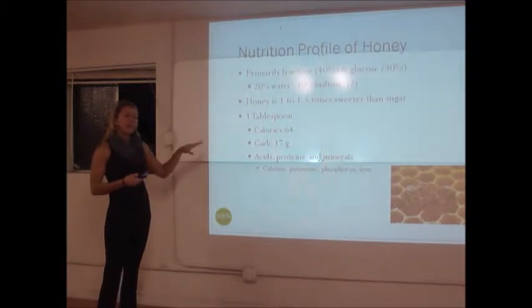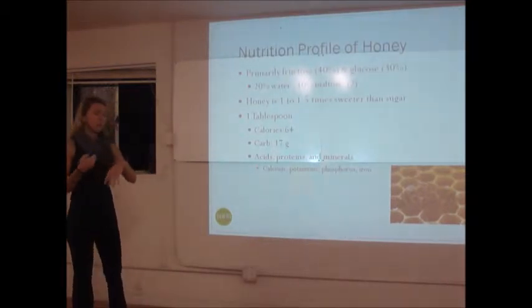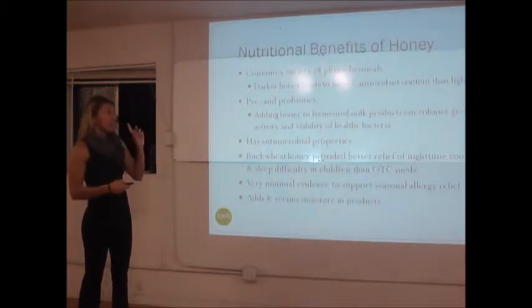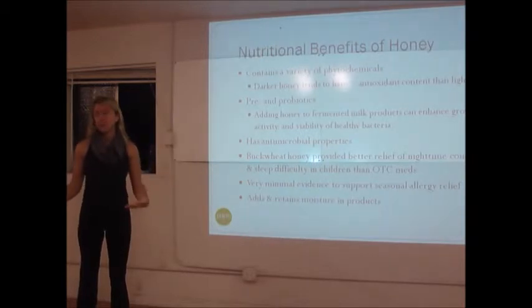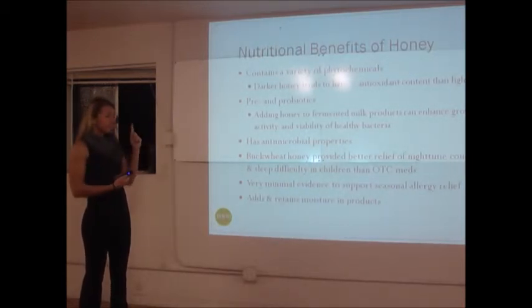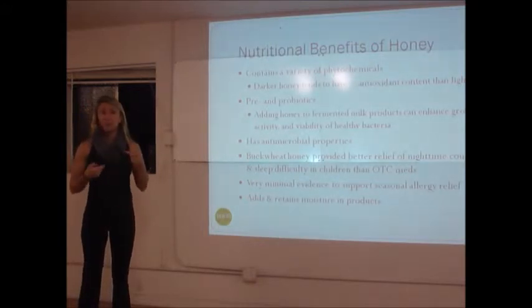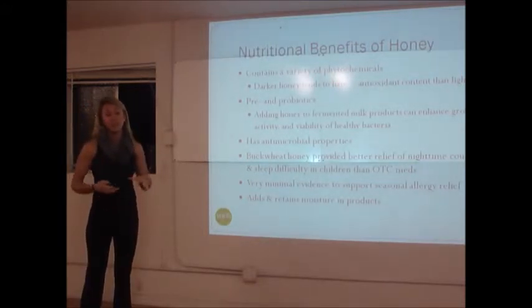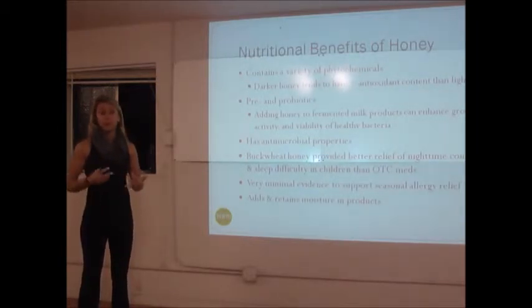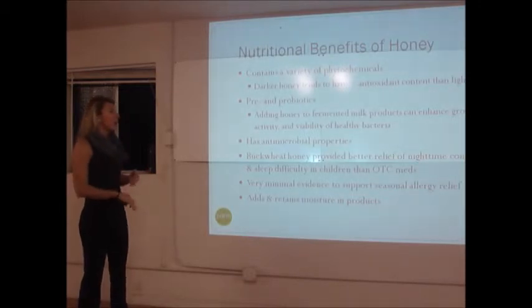And with those calories, we're getting a little bit of acids, a small amount of protein, nothing to add up to a gram, but we're getting some of that and some minerals. And in addition to that, you get phytochemicals, which are antioxidants that help reduce inflammation. In addition, pre and probiotics come in honey. So instead of taking away the healthy bacteria in our gut like some of those artificial sweeteners do, it actually helps those healthy bacteria grow in our gut to help us have a better immune system and be healthier.